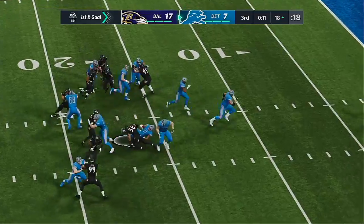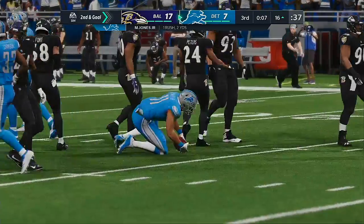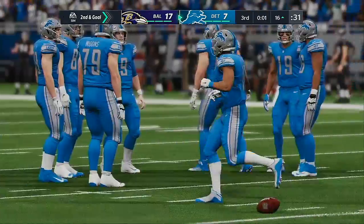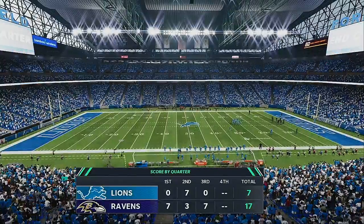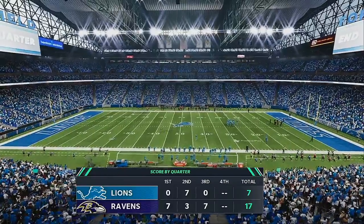Running the jet sweep with Jones. Give him 2 yards on that one. Second and goal now. Tackle made at the 16-yard line. A pickup of two brings up second and goal. So it'll be second and goal when we return. We've played three quarters. We'll return with more after this.